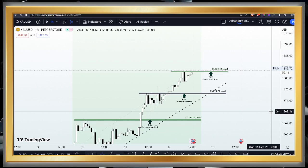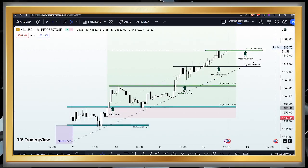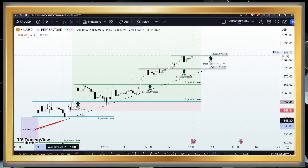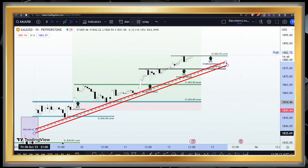Now, from a technical standpoint, how do we intend to capitalize on more trading opportunities on the XAUUSD? I'm of the opinion that we'll continue to buy this asset today. Now, what are the things we are going to be looking at? Well, based on this structure, there are two ways to which we can capitalize on an uptrend situation here. But the first thing I would like us to acknowledge is the uptrend situation going on right now.